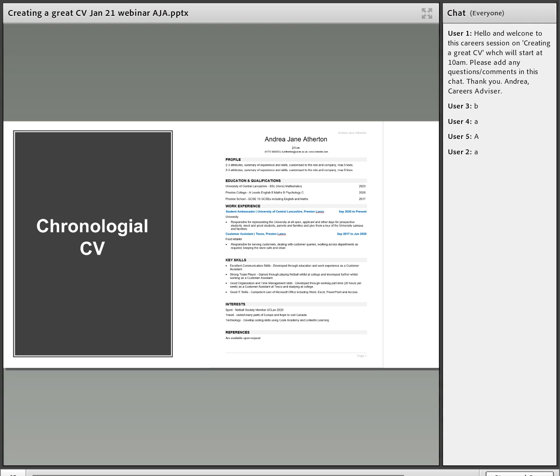And in a chronological CV, you can expect to find these headings. So you can expect to find your personal information. So you'll see my name at the top here in this example. And then your address, email address, phone number, and then, like I mentioned, some social media links if you have these, and if they are appropriate to what you're applying for. And then there's the profile as well. So this tells the reader about you, what you have to offer and what you hope to achieve, your education and qualifications, your work experience, key skills, and then interests, and also references. So these are the main sections you can expect in a chronological CV. It is normally over 2 pages as well.